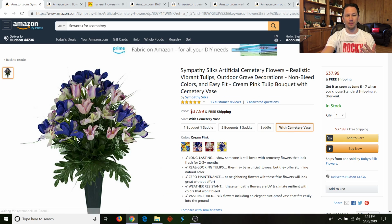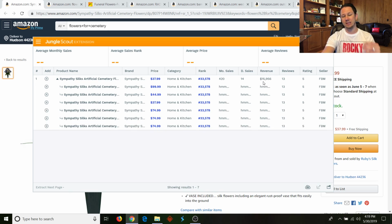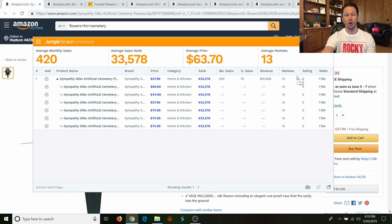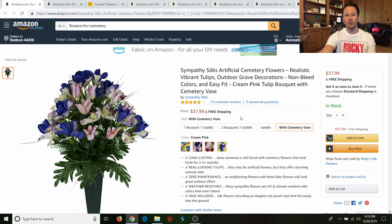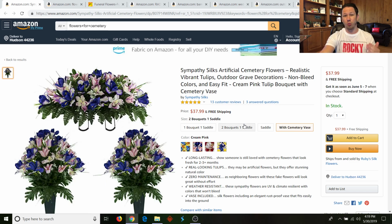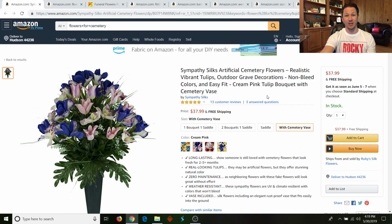So here's their cheapest version here. It's just this 1 single flower with a little vase. And if we run the extension on here, this variation alone is making them $16,000 per month. So when you add up all 4 of these, they're making almost $100,000 a month with this 1 product, and they only have 1 picture on each variation. So this is a really interesting product.